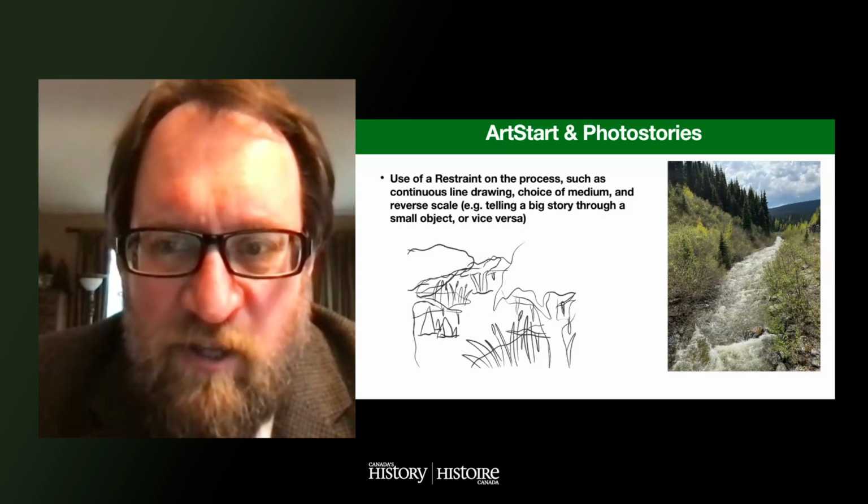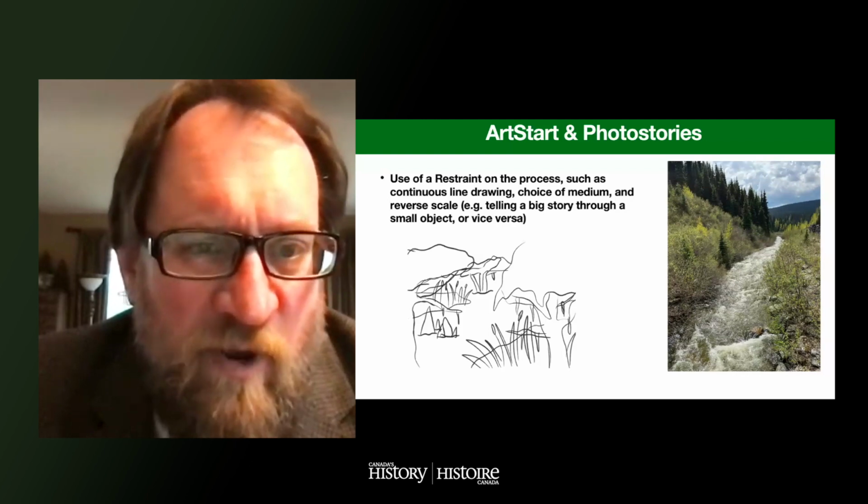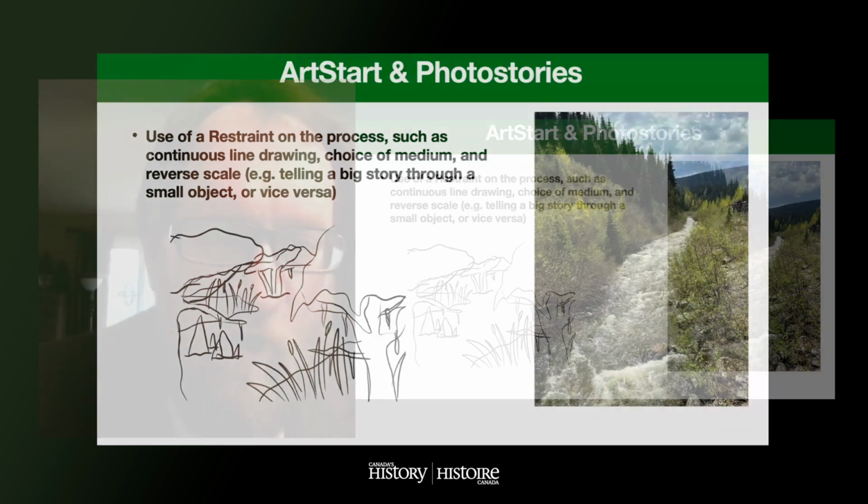Other ways of doing it: on a sunny day, to tell the story only through photographs of shadows, and on a rainy day to tell the stories only through reflections in puddles or water.